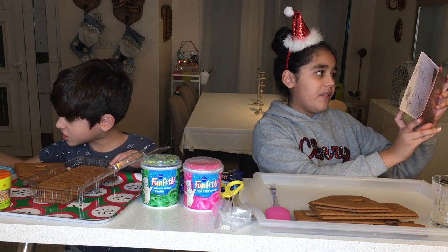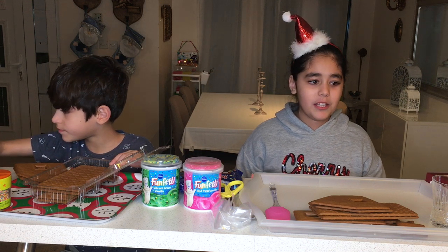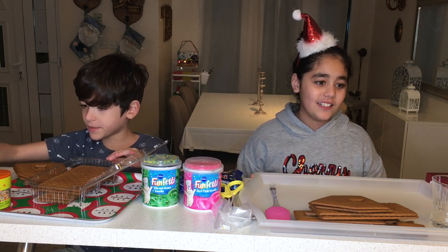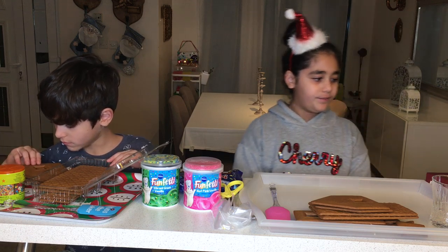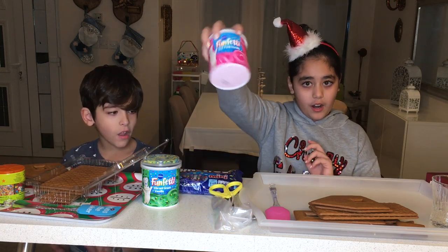So we're gonna have to have a plate. We're gonna need a plate. Mom, can you get us a plate? We're gonna need two plates. To put the gingerbread on. Because it doesn't have a platform here. Apparently.